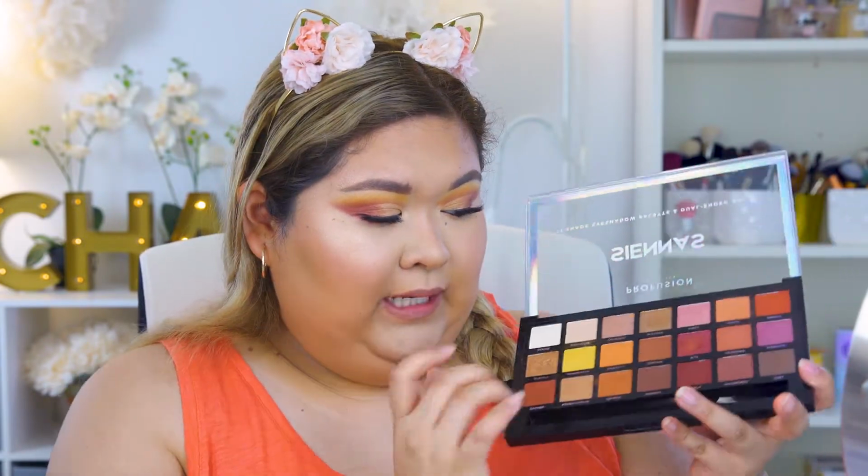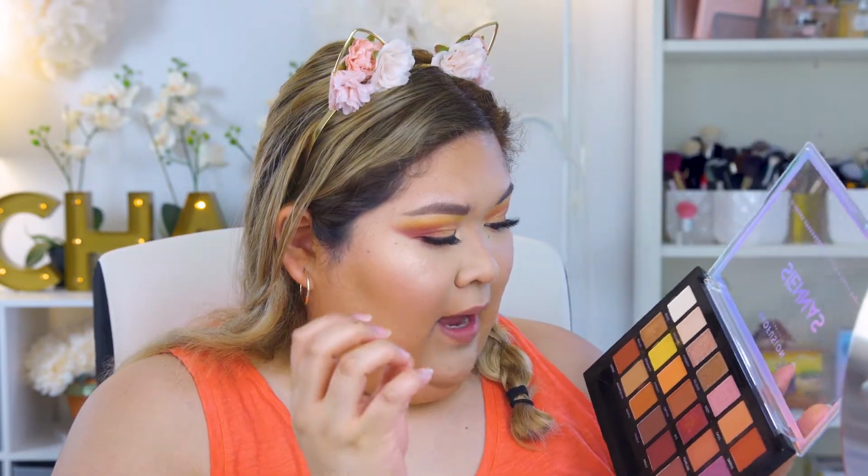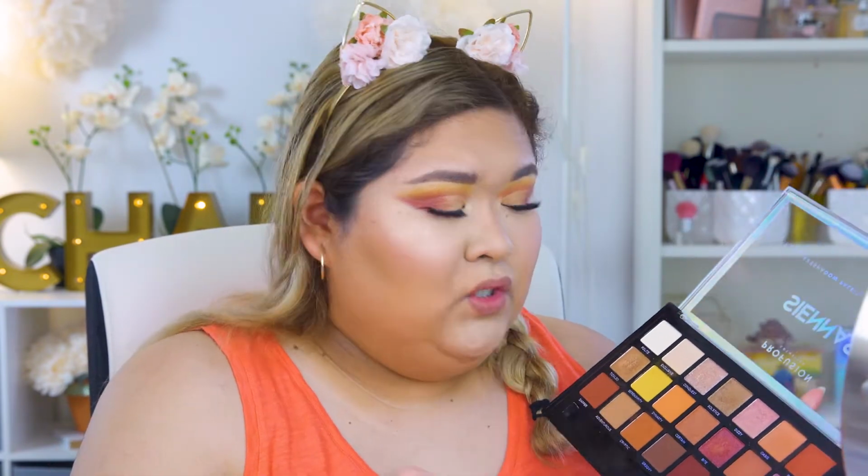It's got nice shimmers right here. It's kind of like here and there, so you got a lot of shimmers, and you also have a nice balance of mattes. As far as the formula goes for the shimmers, it is very inconsistent. You have shimmers that don't really pop off as nice, so like you could swatch them and they'll be nice and beautiful and stuff, but then there's other ones where they're a little sad.